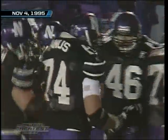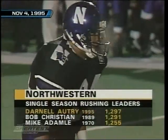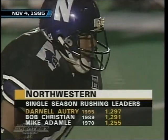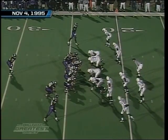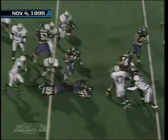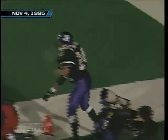Autry now owns the single season rushing record at Northwestern at 1,297 yards. It's kind of dark down here in this end of the end zone, isn't it? It looks under the field. That'll be the portable lights. This is Autry. Just short.